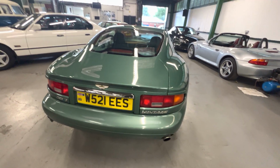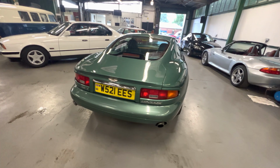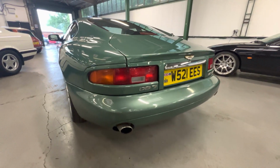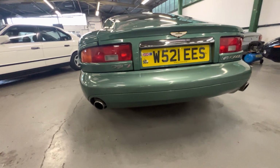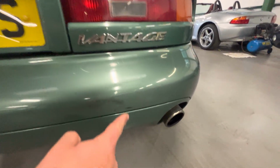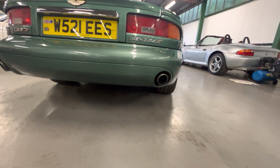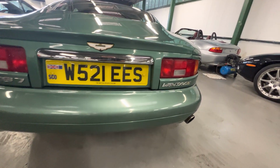Weird factors on a DB7. I think they're Mazda 323 lights, aren't they? They developed the V12s, and somebody else can develop the brake lights. They're kind of not that important, are they? So a little scuff on the back bumper just here. But other than that, the rear bumper's all nice and clean and tidy.